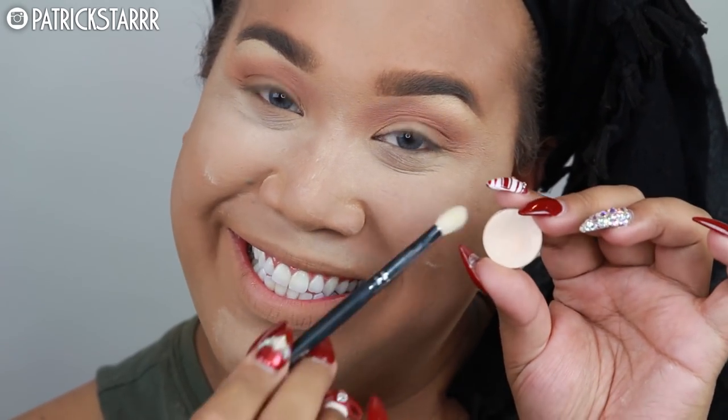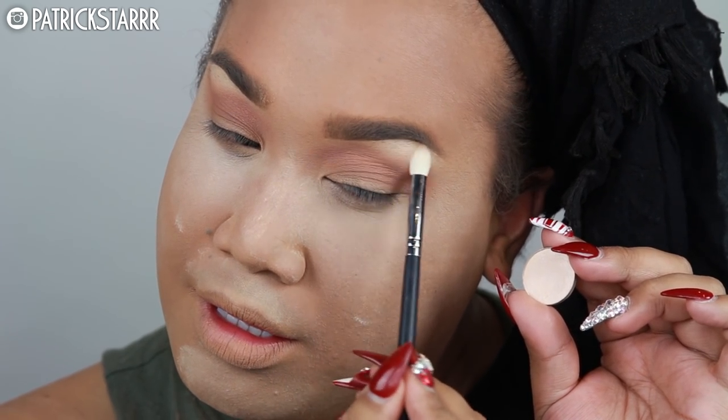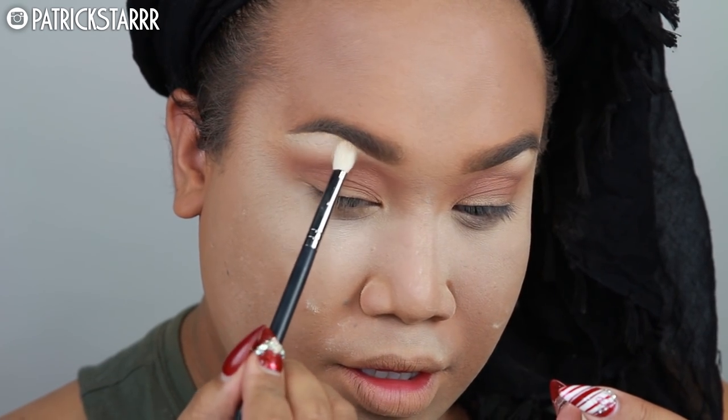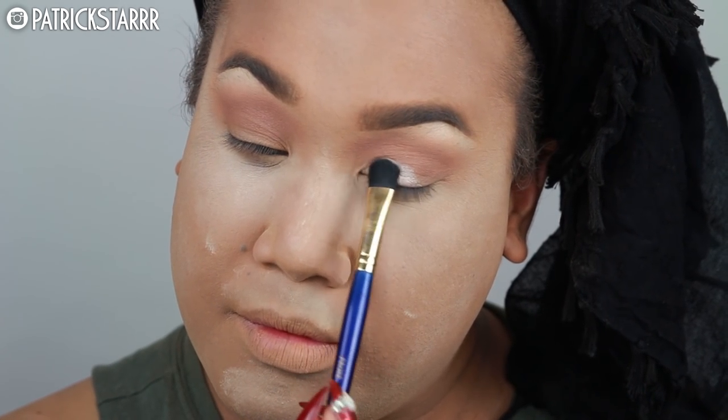And then the M433 brush, I'm like jumping. M433 brush by Morphe, and put this in the eyebrows and use the eyeshadow Fresh by Anastasia. Fresh. And then next, we're gonna take Starry Eyed by Makeup Geek and just pat this only on the lid.